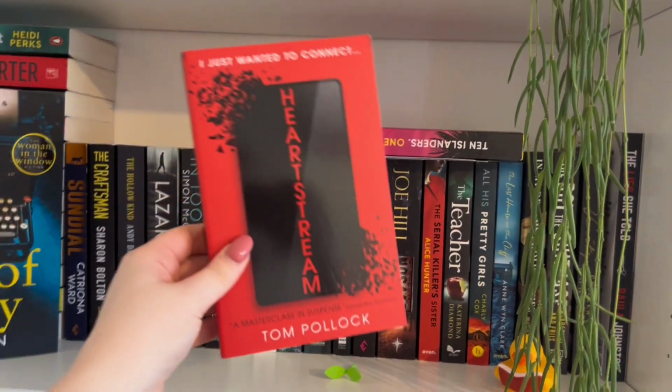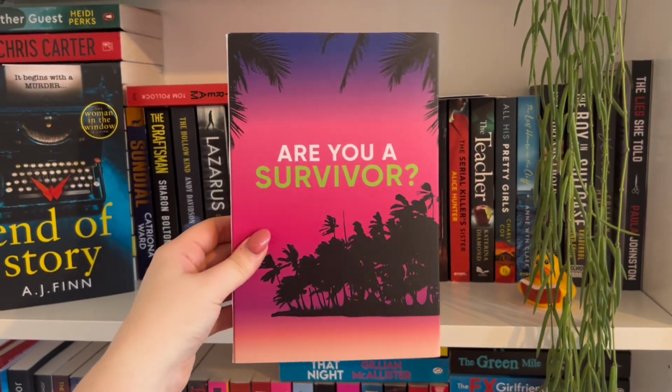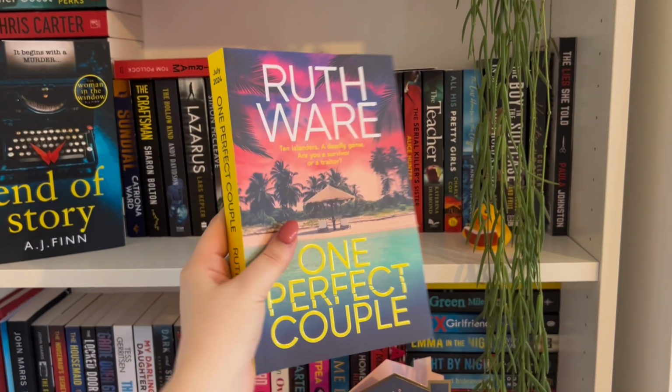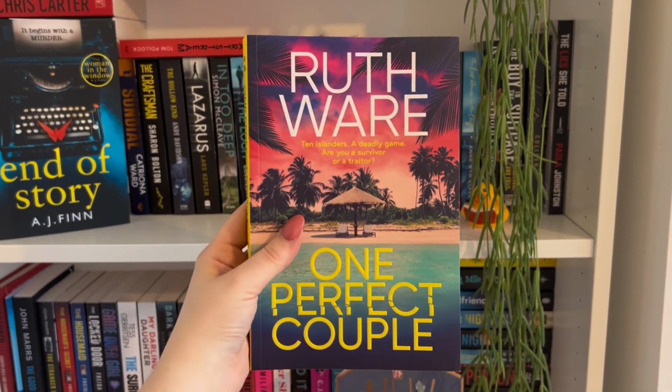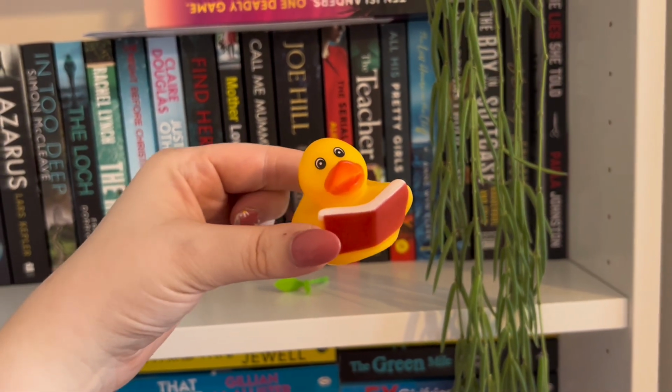Then messy on the top, we've got Heartstream by Tom Pollock, and this unreal proof, none other than Ruth Ware's upcoming release, One Perfect Couple. I am so excited for this. Also got him when we were in Amsterdam in the Rubber Duck shop and I love him so much, he's so cute.